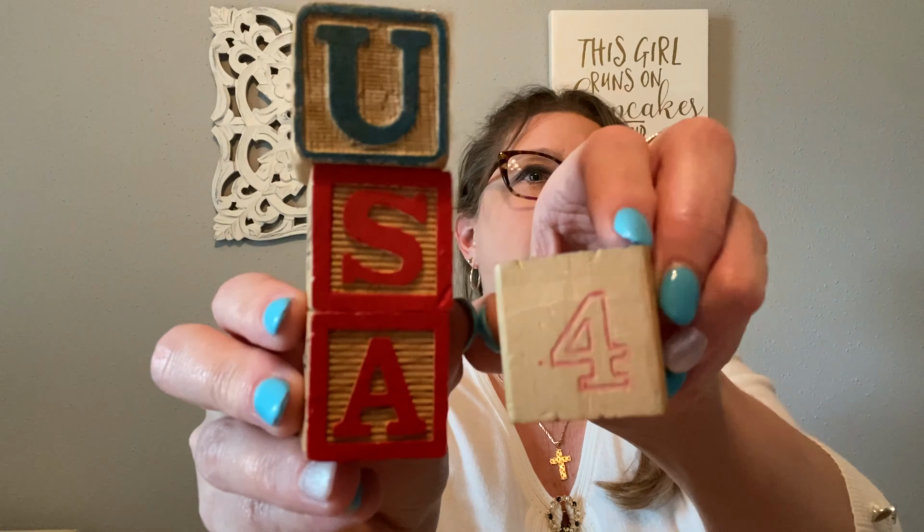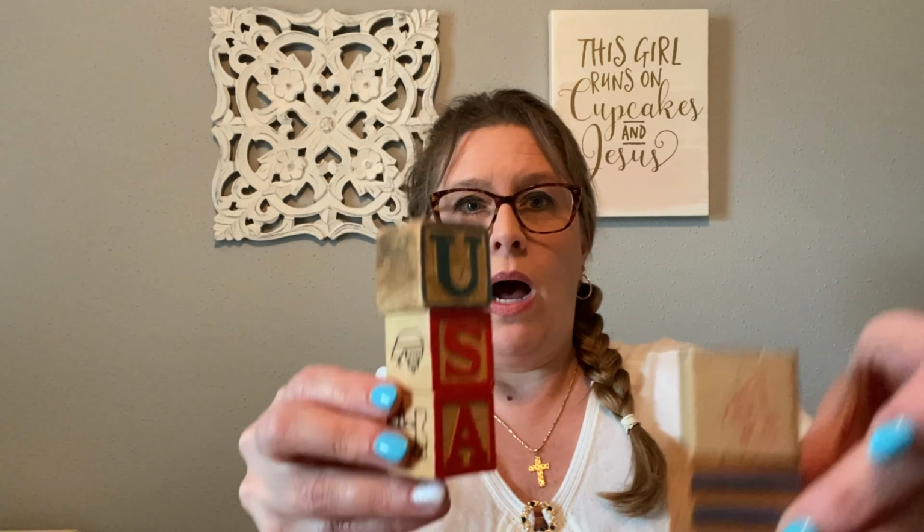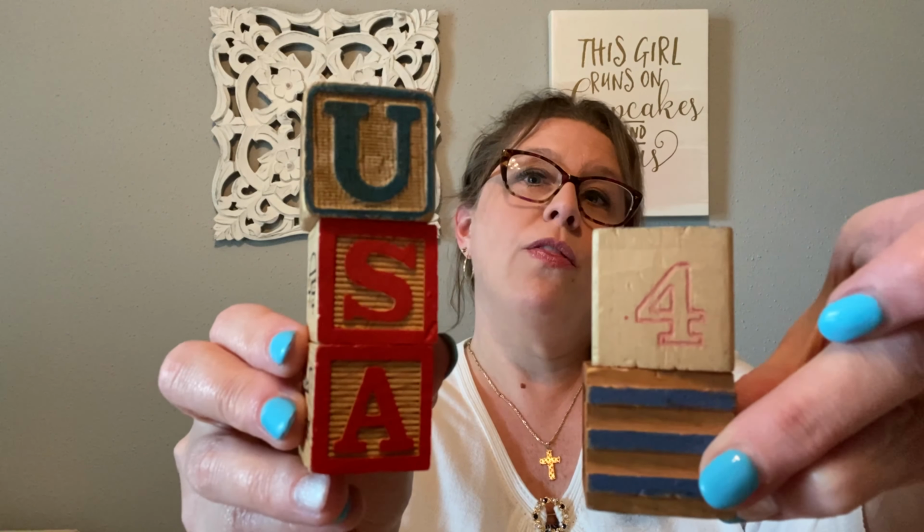The next thing, I got these for myself too. They were only $1 each, and I picked up some wooden blocks, and I was able to find blocks that spell out, and then I'm going to use these for a display. I got USA and 4, but I also got this little blue one. So I got 5 in total, and I thought these would be so pretty in a tiered tray or in a display. So I picked those up for me.